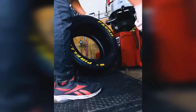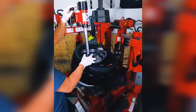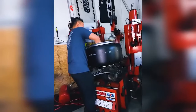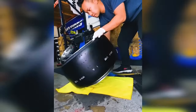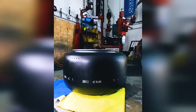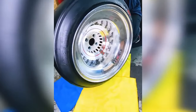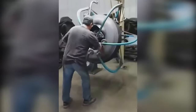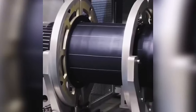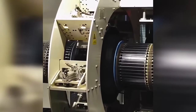With this machine, wheels can be made easily. This allows workers to handle their work more comfortably and easily. After the tire is put in place, it is easily inflated in this way. Thanks to this technique, it takes seconds to produce a wheel. Look at this machine, it can produce wheels for hours without even the need for human power. Unbelievable.